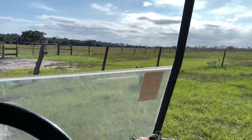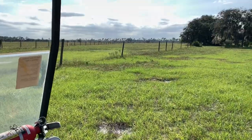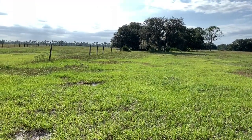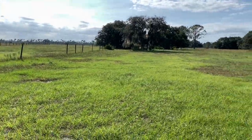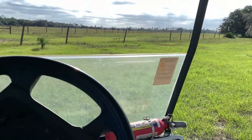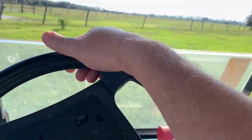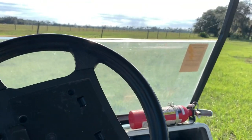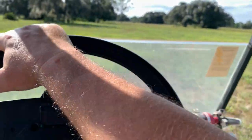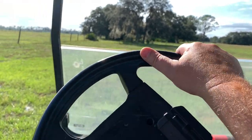So I think what we'll do, there is actually some shade right over here. So I think I'm gonna drive over to those trees. And we will bring out the drone and have the drone do all the work for us.